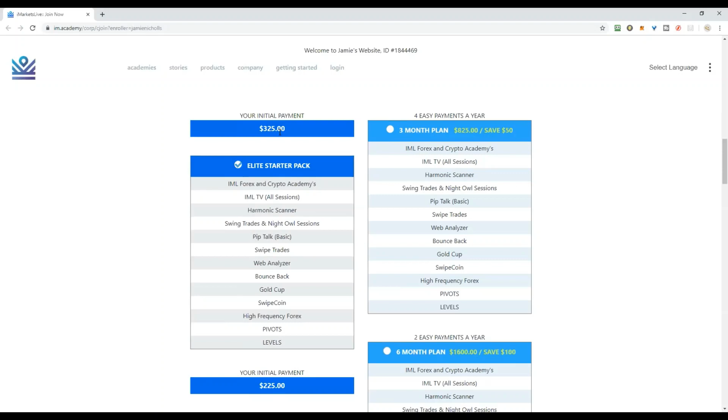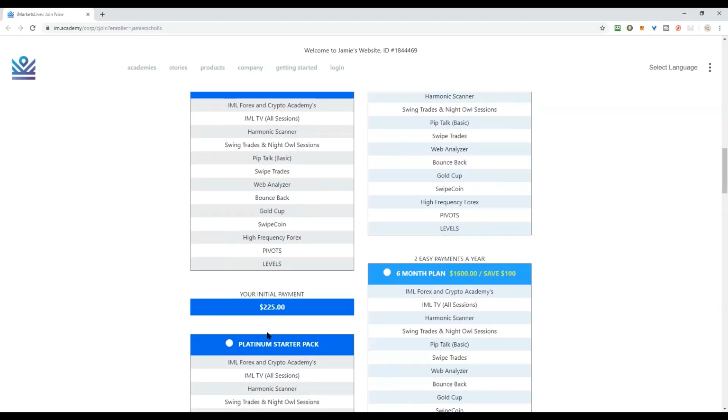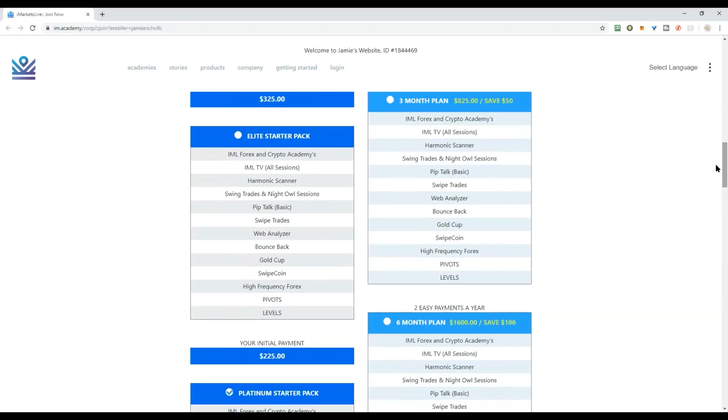And just so you know, you can actually upgrade and downgrade as you please once you've started your membership. So if you started off as a Platinum Starter Pack here, you can then upgrade here to the Elite Starter Pack. However, you can also do the other way around, where if you started off with the Elite Starter Pack, you can then downgrade to Platinum. So you can move around a lot of the products as you see fit.